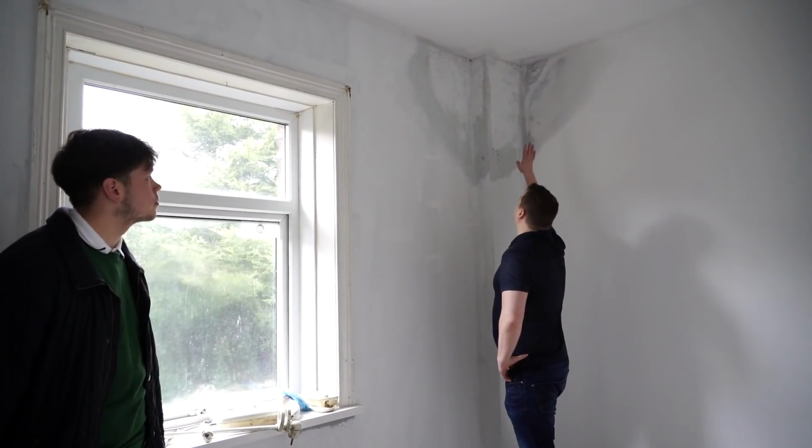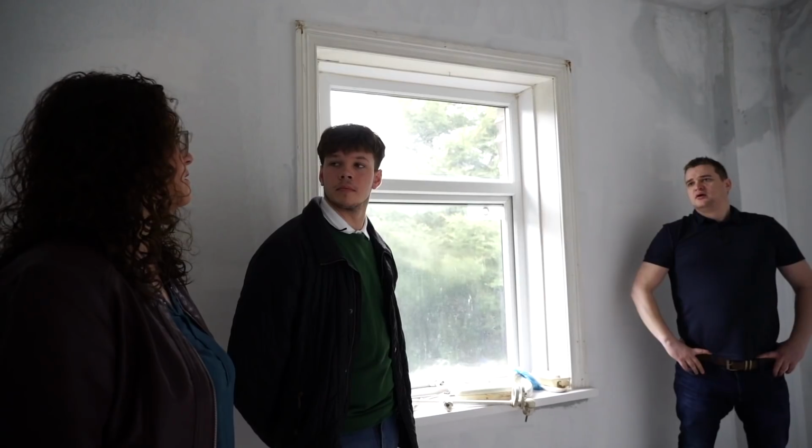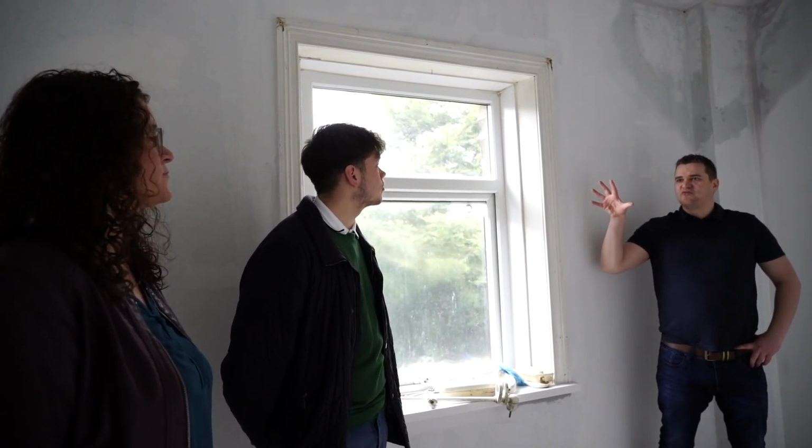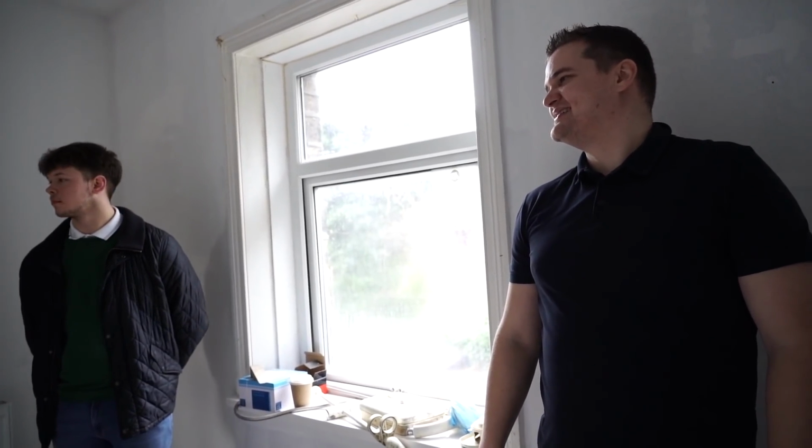What did you have to do? What did you have to do to put this right? Literally just a slate moving and a bit of gutter patching up. Problem with the roof, fix that. Oh, that's good. Okay. How much did that cost? Like about £110 or something.